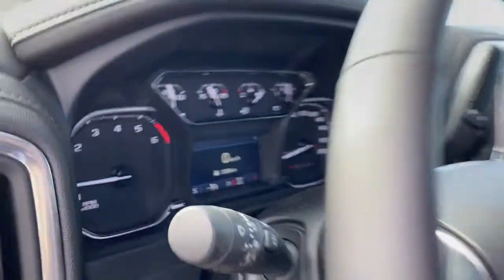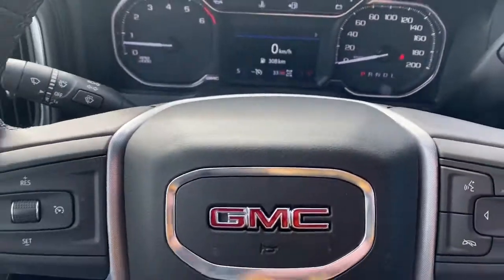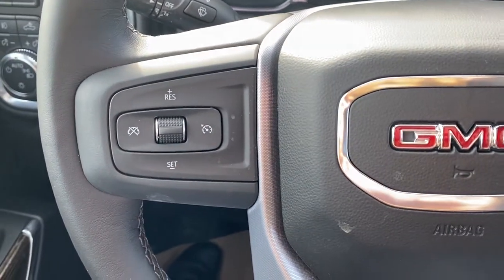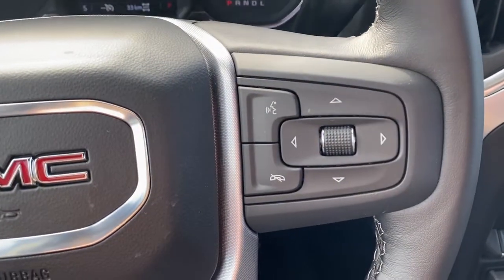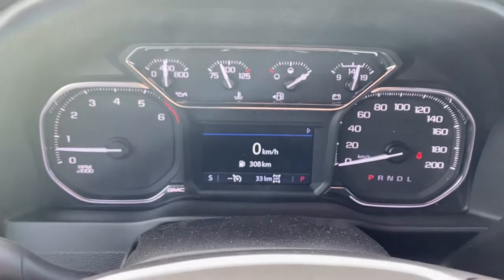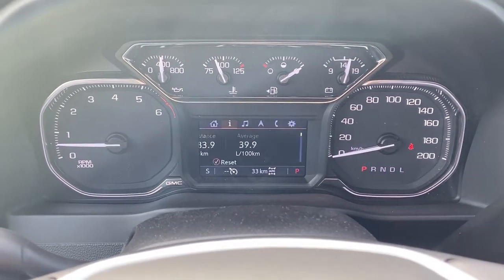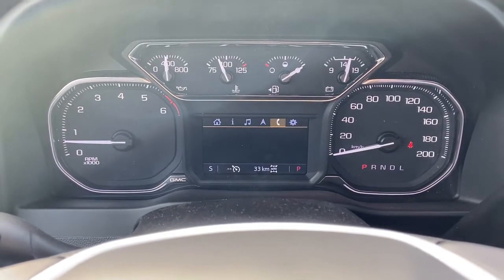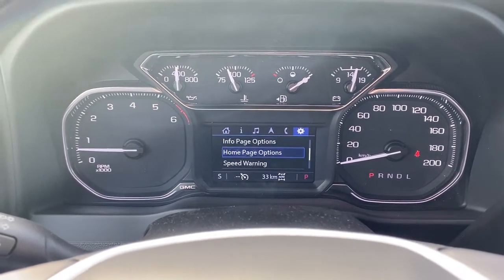Next, I'm going to hop in and we'll take a look at the leather wrapped steering wheel. The left side has our cruise control buttons, and on the right we have the audio controls and Bluetooth command. Up next is our driver information center. We're able to cycle through the dash using the arrow buttons found on the steering wheel.